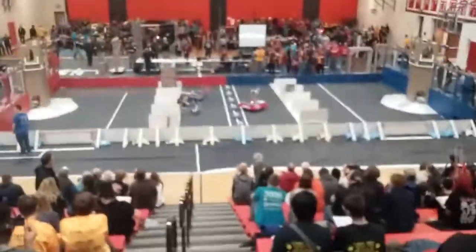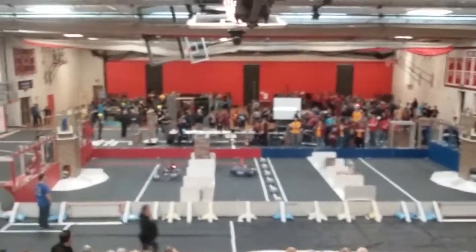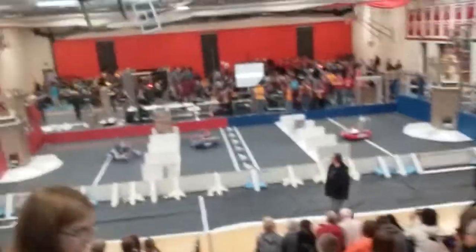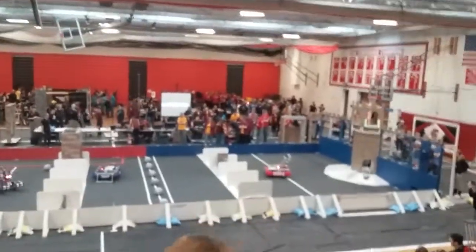Robot 3007 went forward. 3113 went forward. 3113 has a weird drivetrain. It's kind of treadie. 3007 has just an average kit of parts drive.